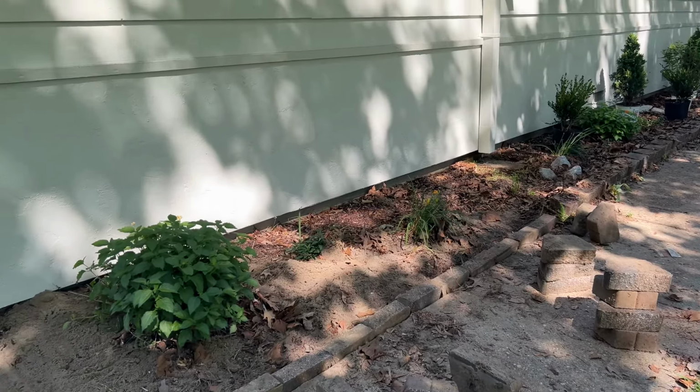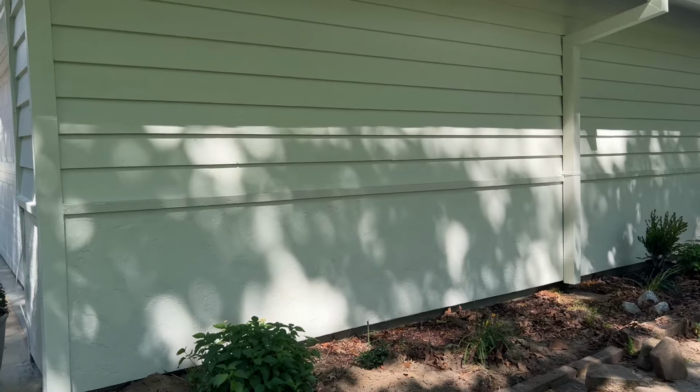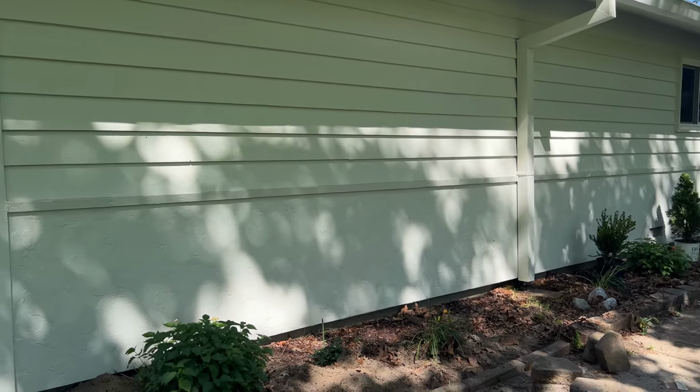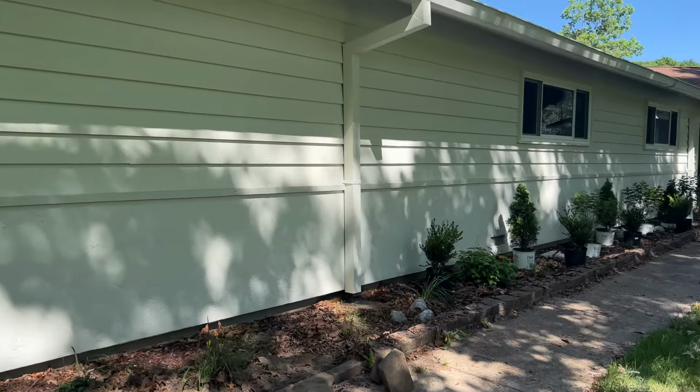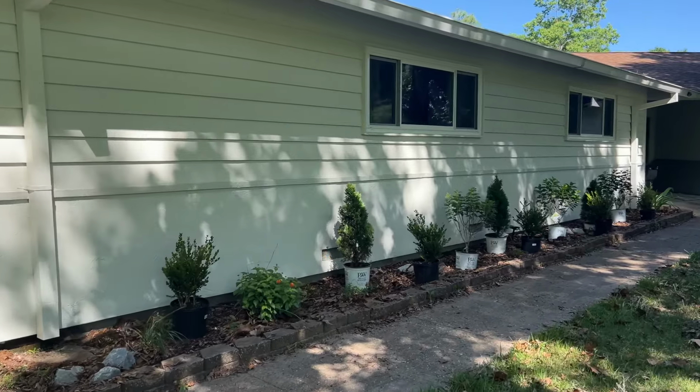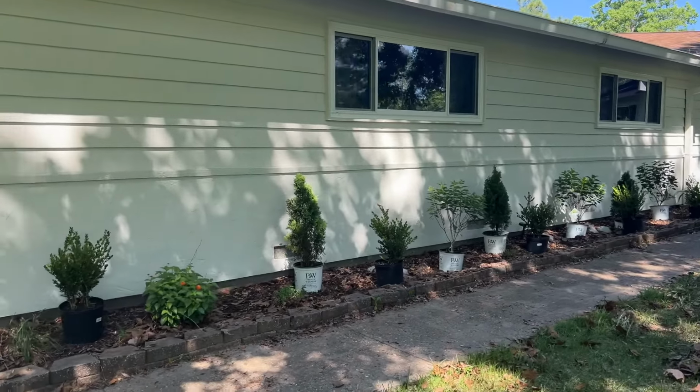But I'm thinking about doing a trellis right here. And then doing some jasmine on it, something real southern. And then I've got all my flower bed dug up, right? And I've laid out my flowers the way I want them.